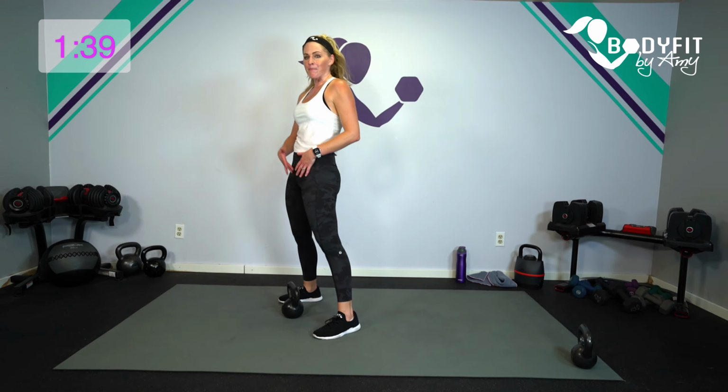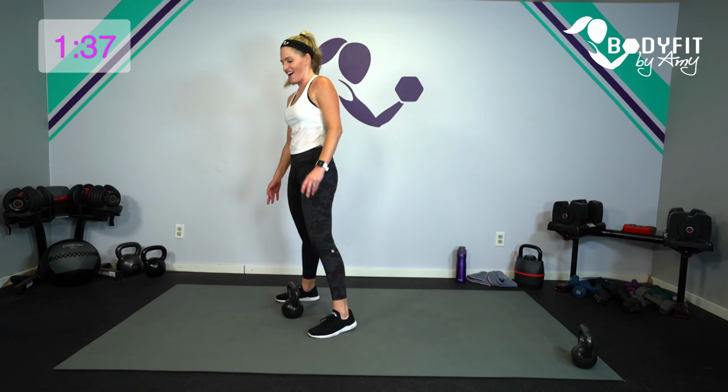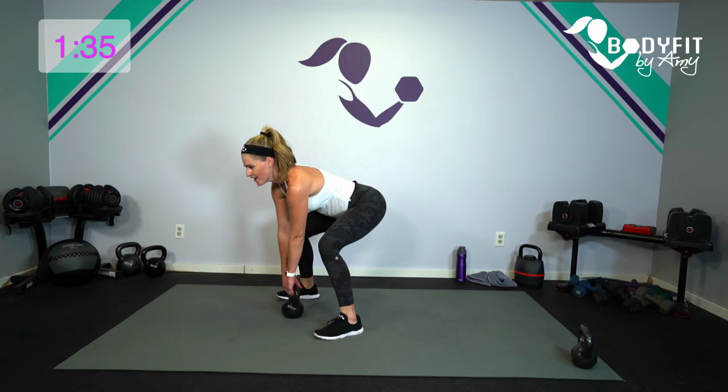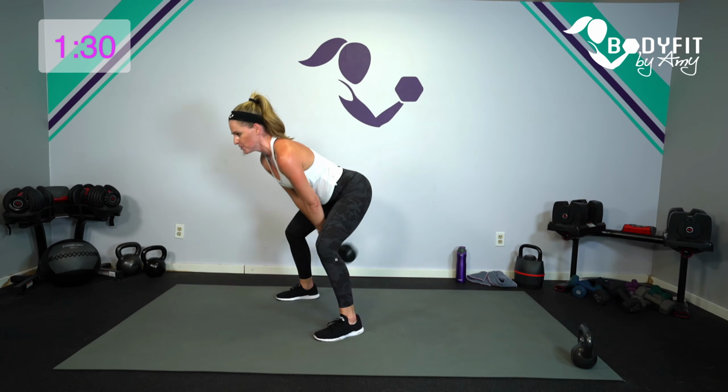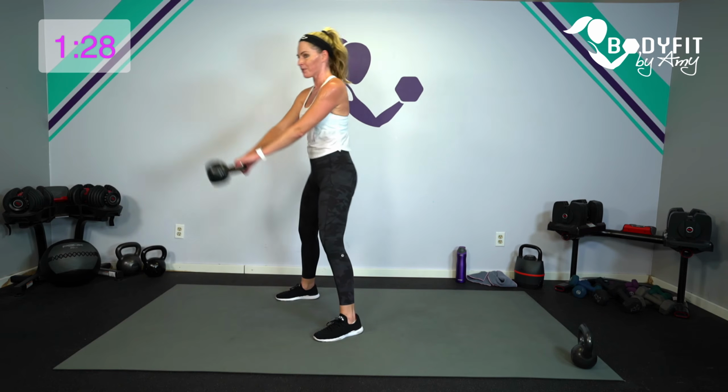Whew. Zip up in that core. Finish strong. And then we stretch. Ready. Here we go. Prep it. 3, 2, 1. Bring it up.